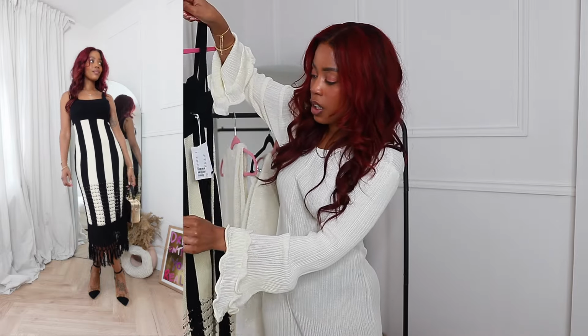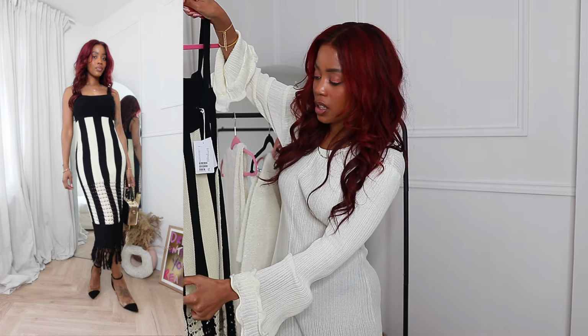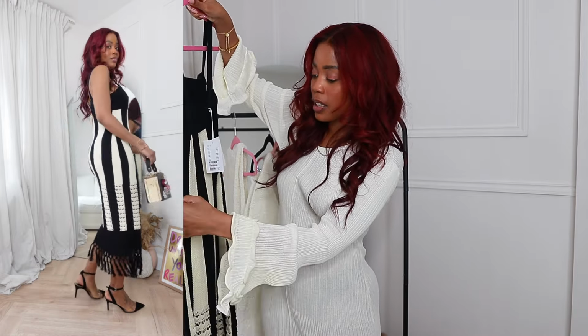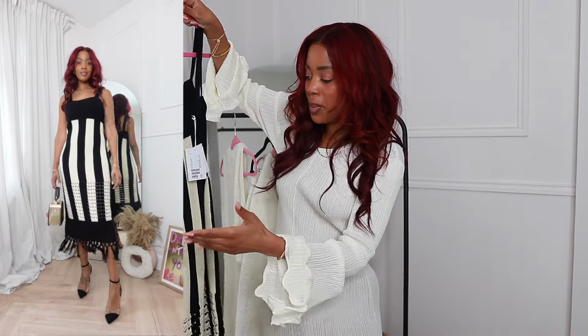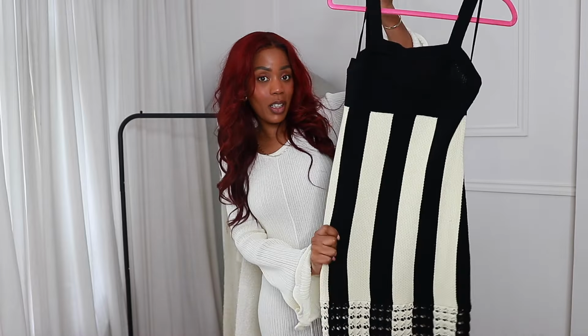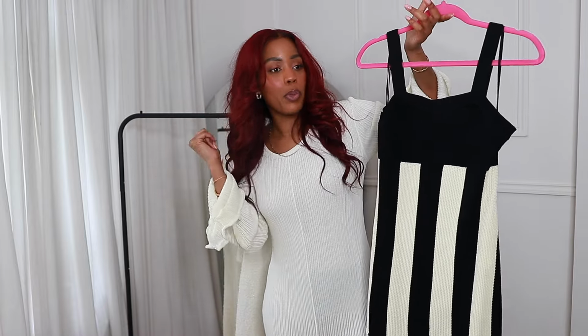One of the things, the attention to detail at And Other Stories, it's just like 10 out of 10. One of the things I love about this is the way that it is on the side. So obviously it's a thick graphic stripe and they've just done it so beautifully here, so it doesn't mismatch. And those kind of things make a difference, especially in terms of silhouette and things like that. So this is my fourth dress. I really, really love this. I have another neutral one, which we'll get into now.